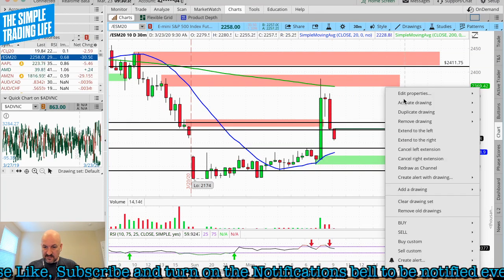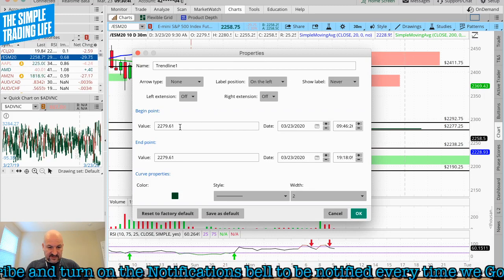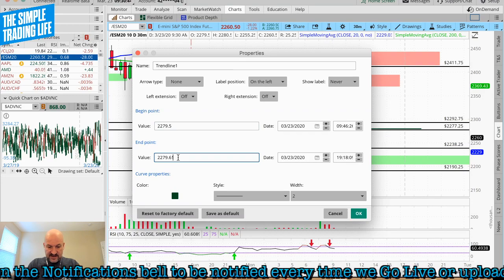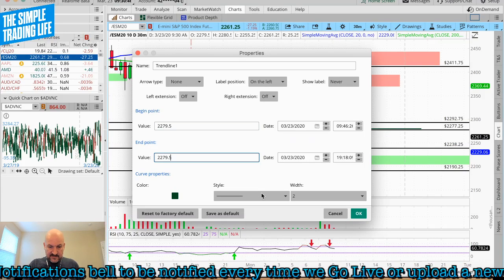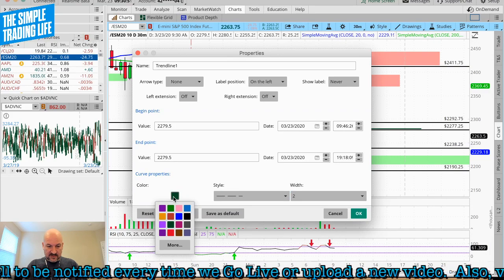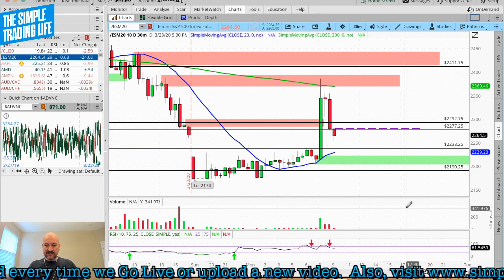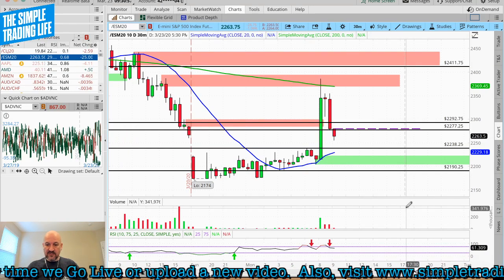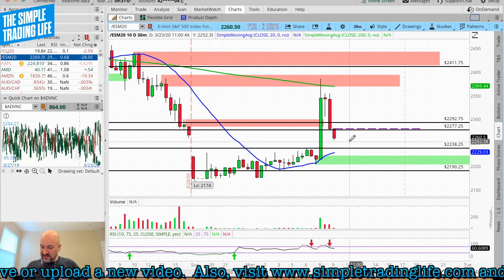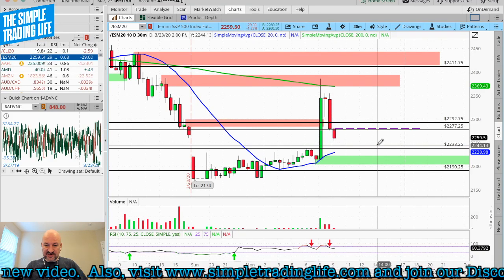So let me get my opening price level set. We do this every day. Change it to a dashed line. Make it purple. And there we go. Okay, so that's our opening price level. I'll be able to watch that. Okay, so far, moving to the downside. We'll see if this continues.